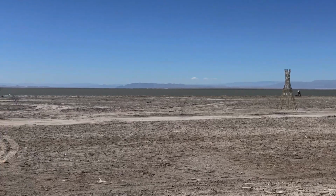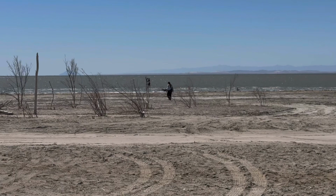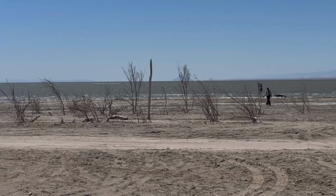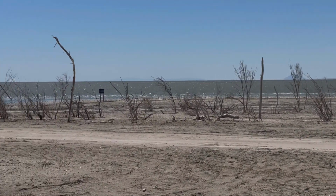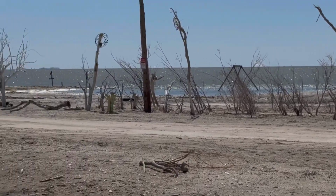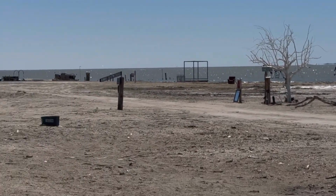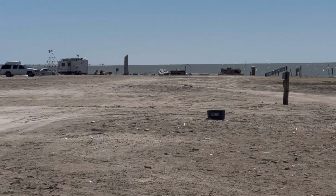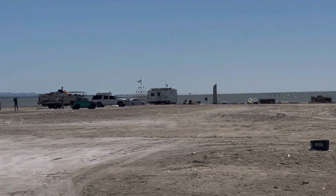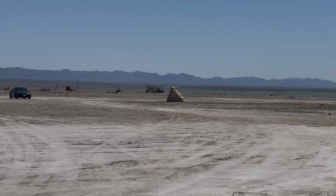The Salton Sea was once a vacation destination for the rich and famous. However, the rising salinity levels and toxic agricultural runoff led to fish die-offs. As a result, the area transformed into a ghost town. The toxic fumes and environmental issues persist, contributing to its eerie atmosphere.